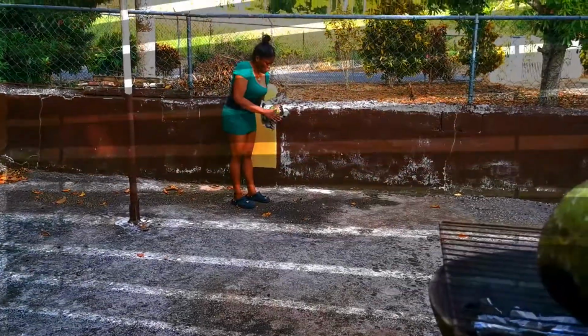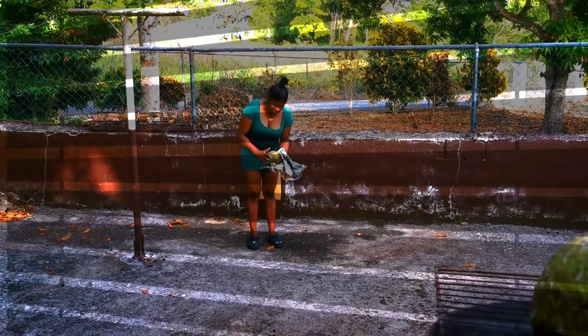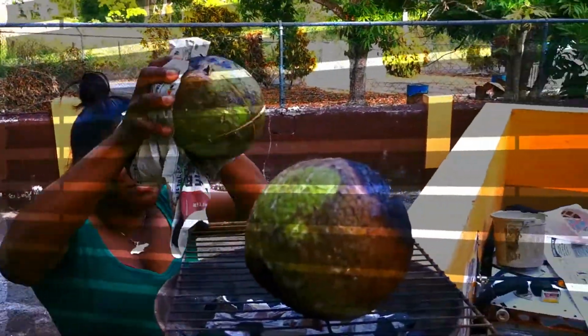Like we've lost one of our breadfruits. The cook, who is quite an amateur in what she's doing, keeps losing the breadfruit. Every minute one rolls off and she has to go get it. Here it is. And the chef is back. She has saved the breadfruit and has saved the day because we are very, very hungry.